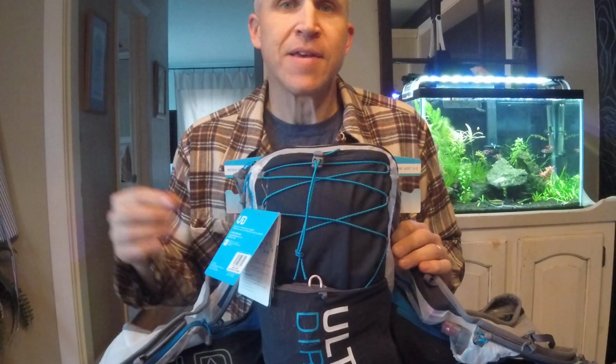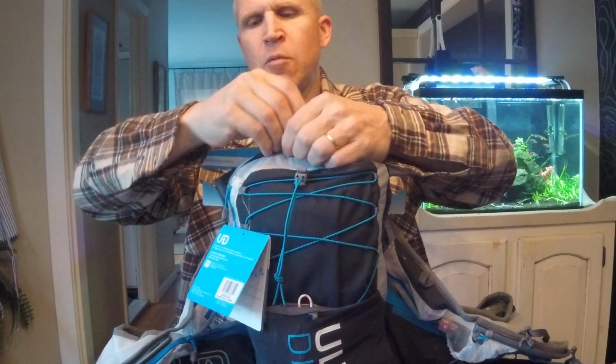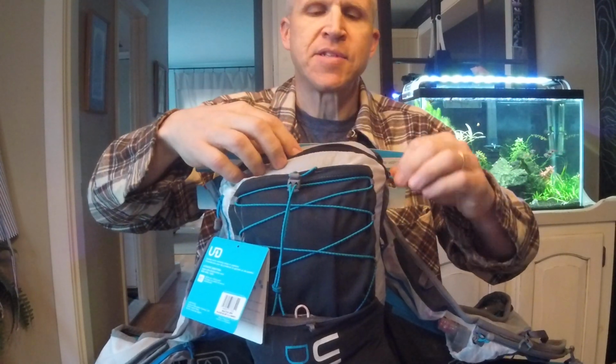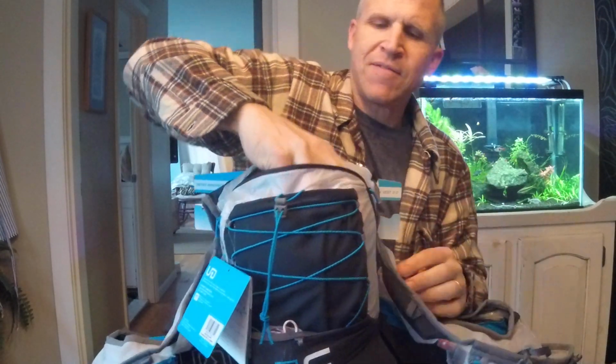But here is what this pack is capable of, and it kind of answers my question, can you go backpacking with a running vest? Here we go. And again, this is just kind of shoved in. There's no compression straps tightened down. There's no compression sacks. So really and truly, if I wanted to, I can compress this even more.